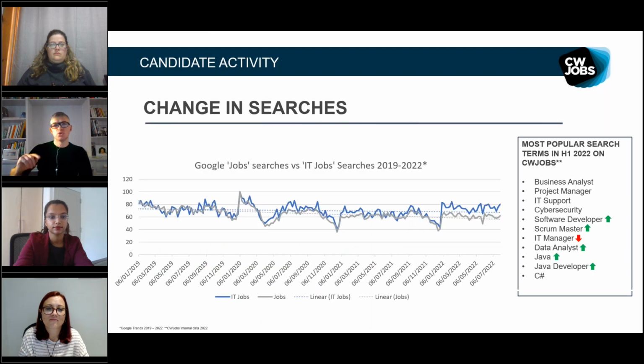Okay, Zoe, you talked about the change in search activity a little bit earlier. Do you just want to go into a little bit more depth on that? Yeah. So what we're looking at here, just to navigate again: when we say 100, we're really looking at 100%. So that being the most number of searches on Google for IT jobs or for generic job searches, and everything else is a percentage of that.